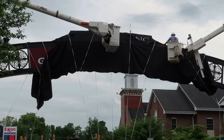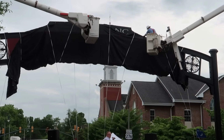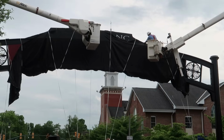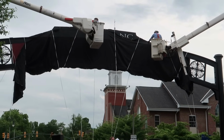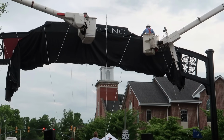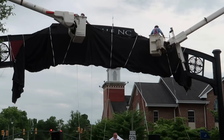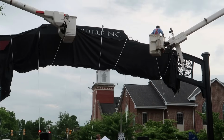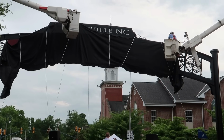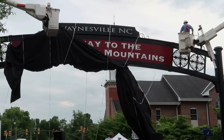Oh, it's coming down. I see a G. You guys aren't going to believe this thing. It is stunning. It's so awesome. Oh, there's a string coming down over there. Oh, there goes the bucket. Here we go. Y'all ready? Oh, there goes that bucket. Slow and steady reveal here. Here we go. Oh, oh. You can see Waynesville. There we go.